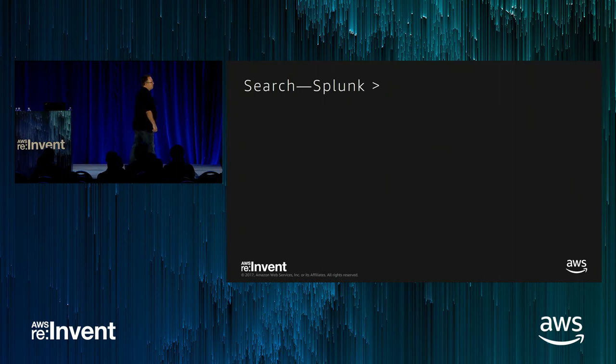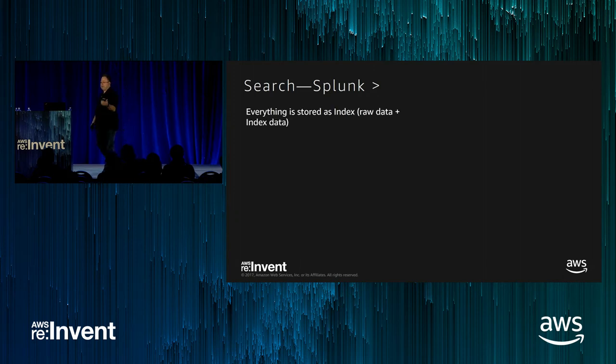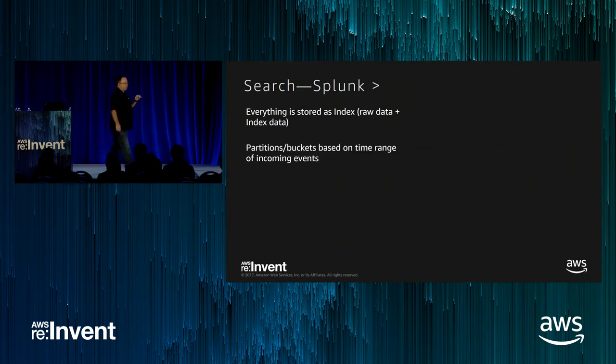So now we're going to dive into search. In this case, Splunk is our use case. It could also be ELK or anything else, but the patterns are kind of the same. Here, everything is stored as an index. It's raw data, so you get the data in, you index it, and you store it into a bunch of buckets. The buckets are basically divided up on a time range of the incoming data, how hot it is, how cold it is, how recent the data is. Your partitioning or your buckets are around that.